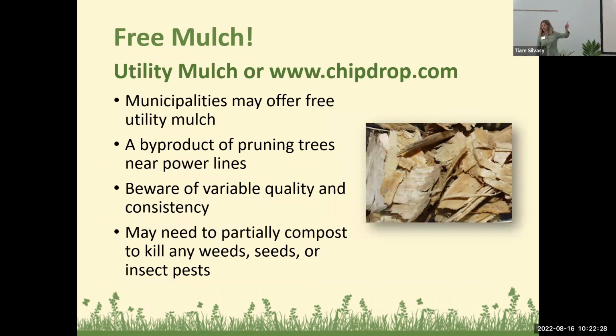But the utility mulch, it depends on what county you live in. If you're in Brevard County, I think they have free mulch. Orange County does not have free mulch, but check with your local municipalities. I think the City of Winter Park might have free mulch. This is when they're out trimming the trees, or you can call your local tree trimmer. There's a really helpful website, chipdrop.com, where you can sign up to get the tree trimmers to bring you a load of mulch.